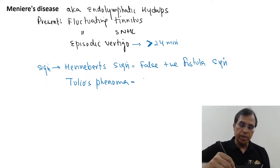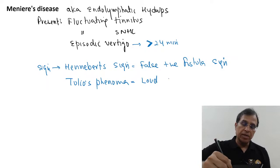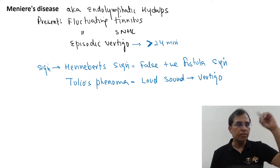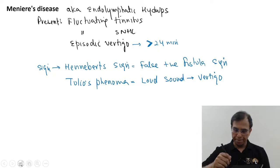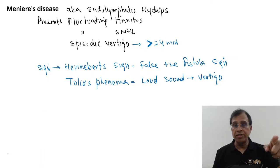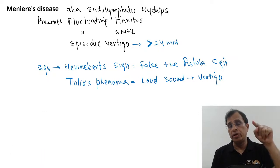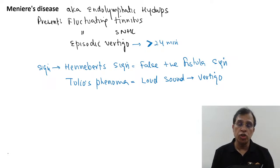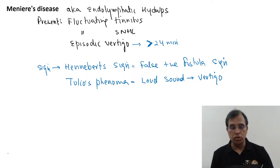And in Tullio's phenomena, the patient will come and complain of loud sound. Whenever there is loud sound around me, there is a vertigo. The patient experiences vertigo every time there is a loud sound. The patient's head starts spinning. This was asked last year in your exam. Last year in your FMGE exam, they had asked about Tullio's phenomena, which is vertigo and loud sound.